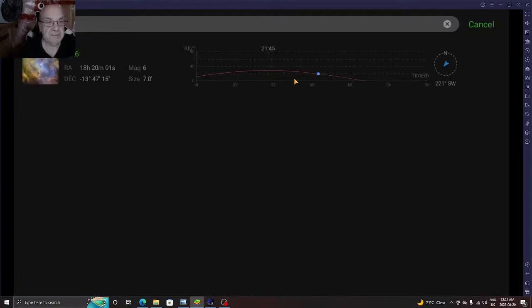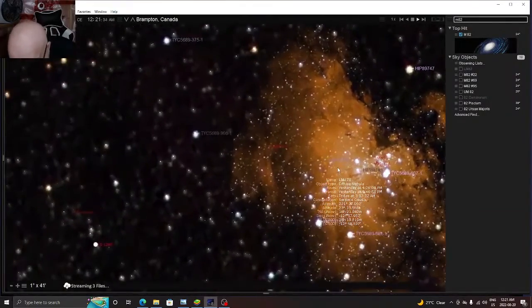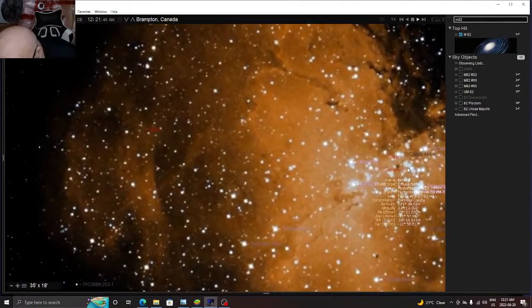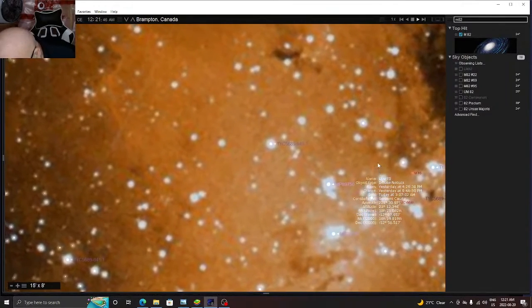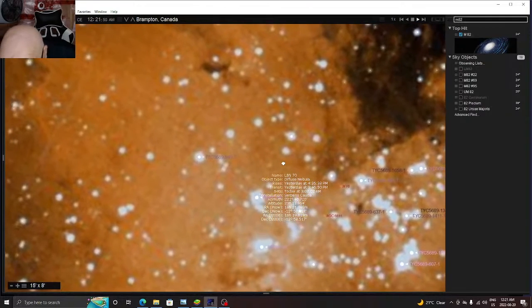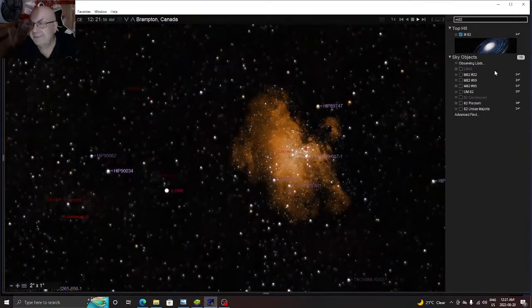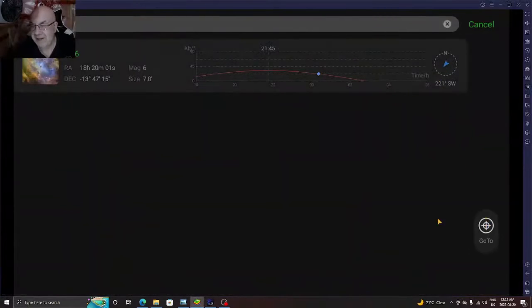M16 is probably too low. We'll see. Before we do that, let's look again and compare. Sometimes these charts are a little deceptive. Well, is that M? Yeah, it is M. That is a 6. Okay, well, I'm not sure I trust this, but we'll know in a minute when we try to point at it.